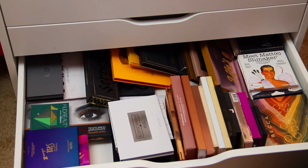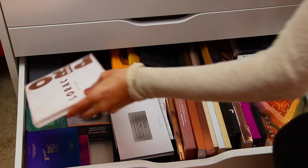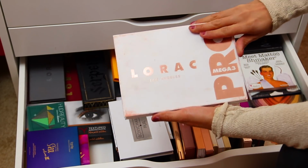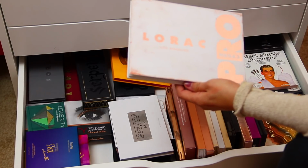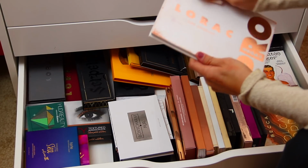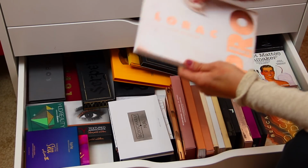You know, the other day I said I wanted to play around with this one by Lorac. I feel like nobody talks about Lorac anymore, you guys. I'm going to dive into this one. I know these are the limited edition ones, but I really have not played with this in so long, and I really like Lorac palettes. So I think I'm going to give this one a shot.